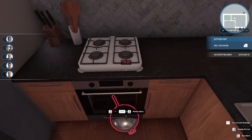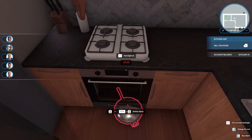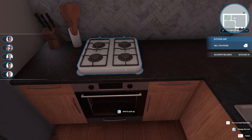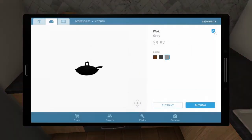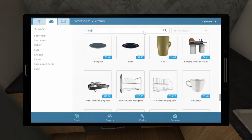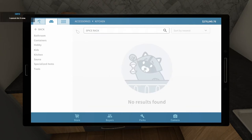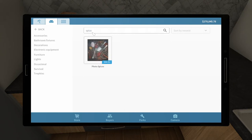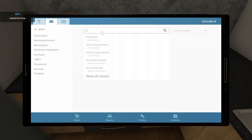Can I not put it on there? What? That's lame. There's nothing I can put on the stove. Okay, let's search. Spice rack. Ooh, did not mean to yell. Okay, no spice rack. Maybe just spice. Maybe it doesn't recognize caps. That's not what I want. Nope, it's just the photos. Well, that's lame.